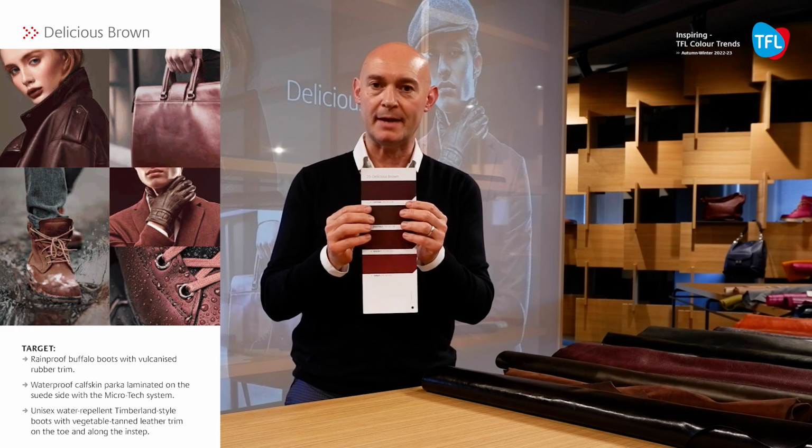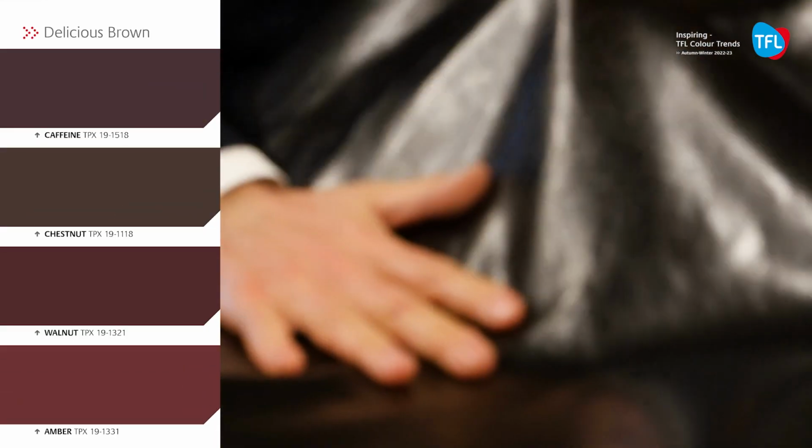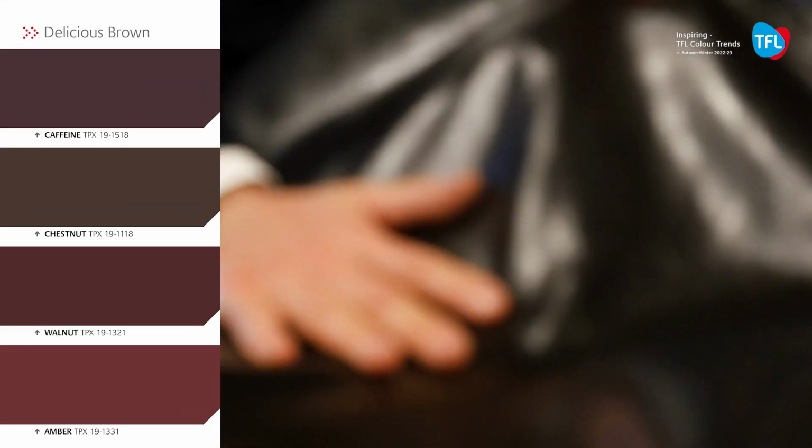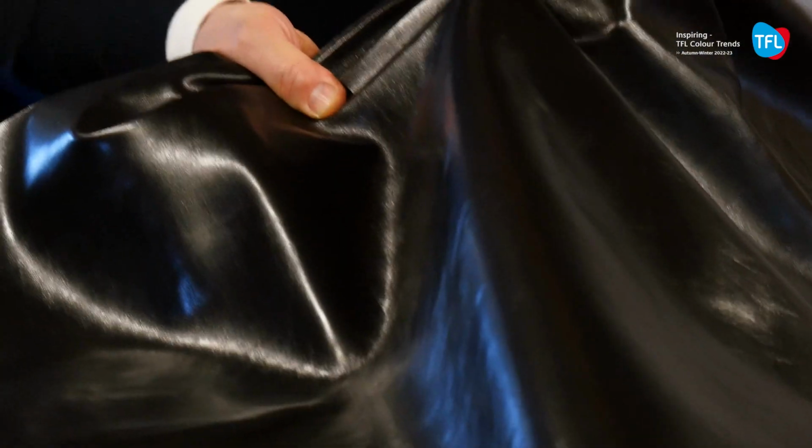The first idea is the delicious brown theme, and the first article that we desire to introduce you is the article called Rushmore. Rushmore is a very nice, flat, pull-up, delicious, dark chocolate color with these very nice, brilliant shades on the top of the leather.